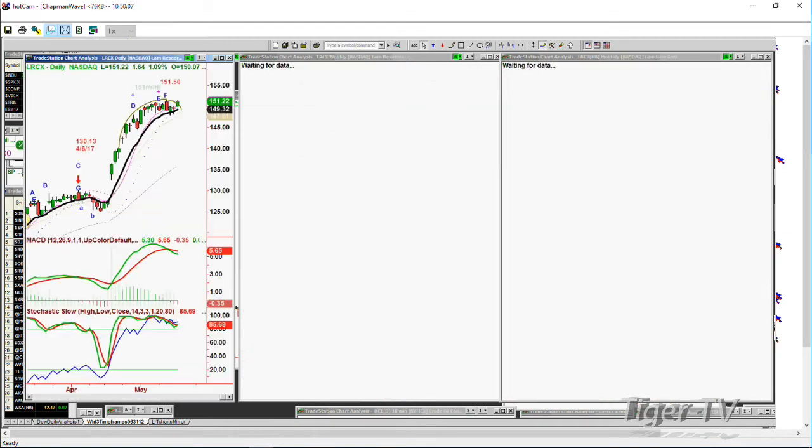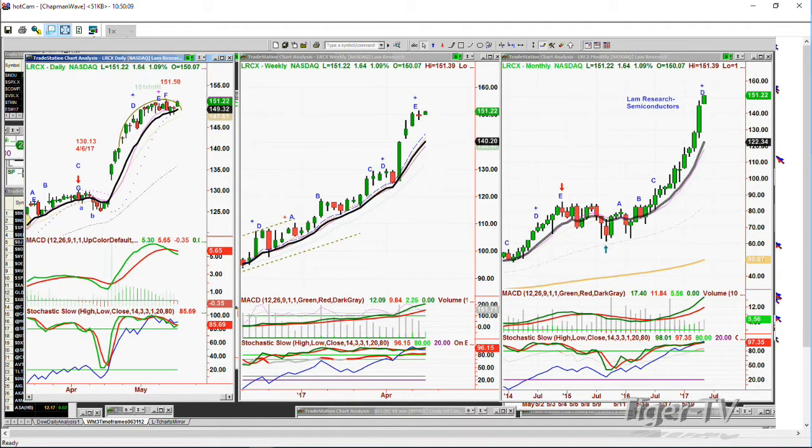LRCX, on fire. Semiconductor. And 151.50 was the all-time high back on the 10th. Today's high is 151.39, 12 cents away from breaking above it. But it's walking the 9-period moving average, and it's starting.